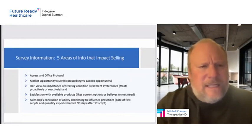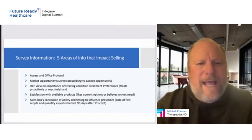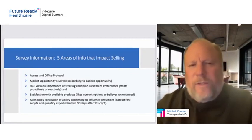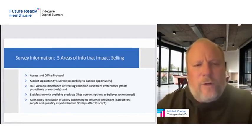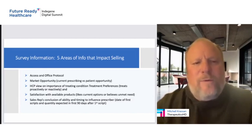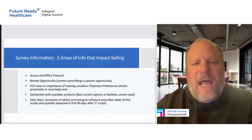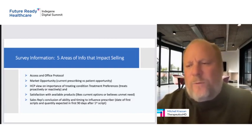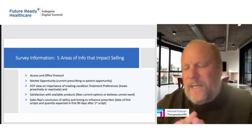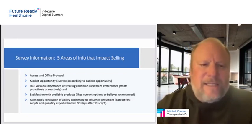As you go to this next slide, what we did during pre-launch, what we asked the sales force to do was for 20 to 25 doctors from their overall target list, we asked them to get certain information. What did the access and office protocol look like? We wanted to confirm the market opportunity in the office. And we also allowed the reps to give their own perspective. Was this market in that office underutilized or overutilized? Were they prescribing more than their fair share or less than?